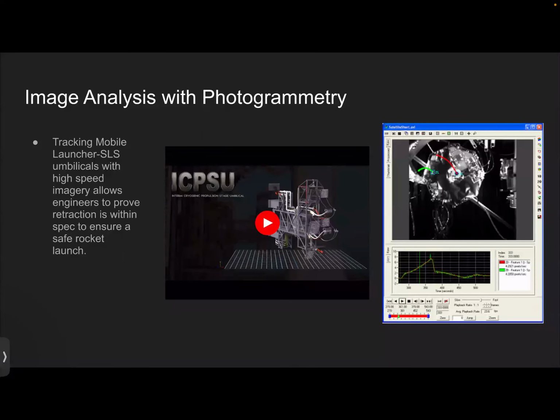So that's a great example of how the image analysis lab tracked the umbilical systems that attach to the SLS rocket, and they provide that data to engineering teams to ensure that those umbilicals are within operational spec so they work properly on launch day. They track components on the umbilicals like that in 3 dimensions using what's called photogrammetry. And that process involves taking images from multiple angles and stitching them together with interpolation.